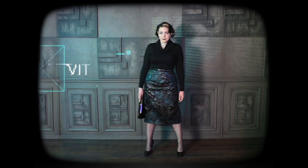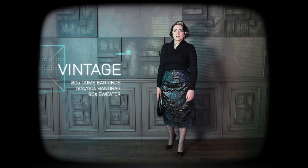So yes, I love this brocade so much that I have a set of three, a dress, a skirt, and a top. But this time, this brocade here was a lot more expensive. So all I made out of this was this lovely pencil skirt.